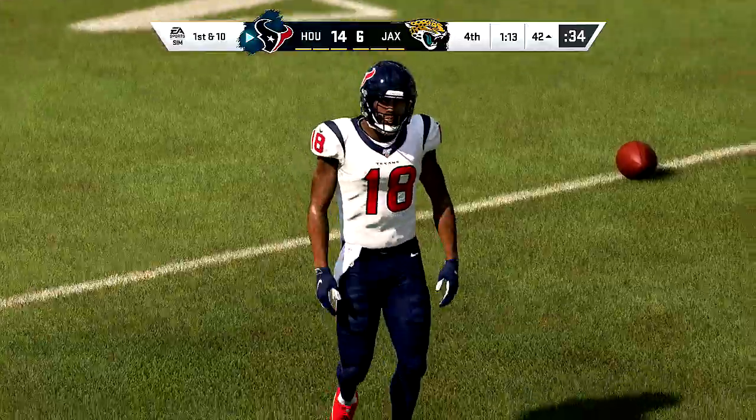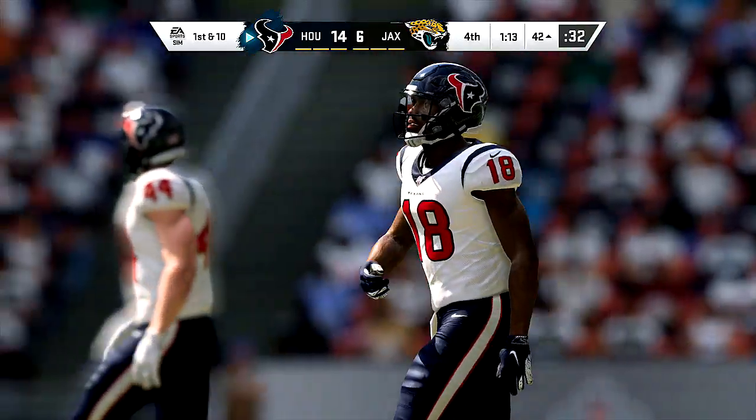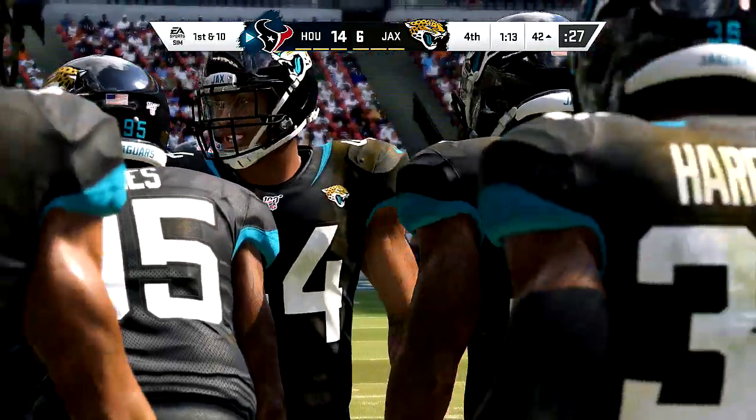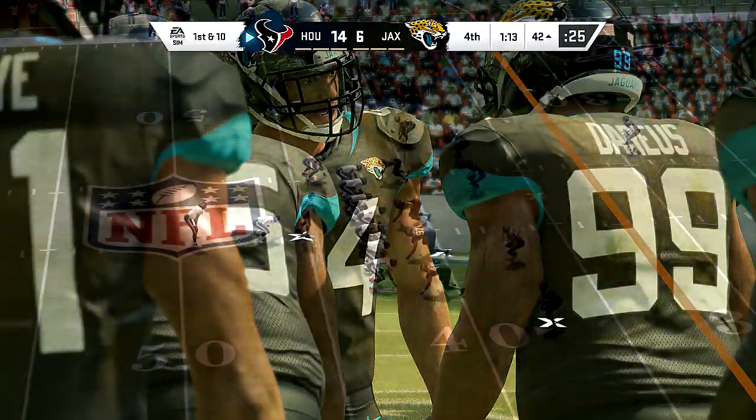They still do have three timeouts. You're exactly right. They had to attempt it. But even though they didn't get it, as you noted, with three timeouts, if they can get these stops on defense, all hope is not lost.